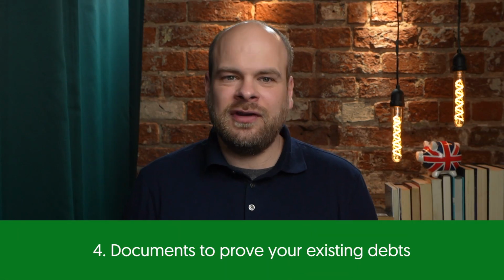Documents to prove your existing debt. If you have existing debts, including a mortgage, you'll need to prove how much you owe to which creditors as well. These documents can take the longest to get hold of, so if you're preparing for a secured loan application, you may want to prioritize getting these first.